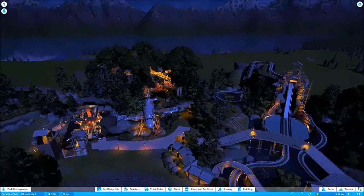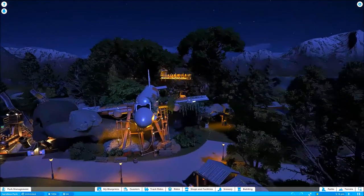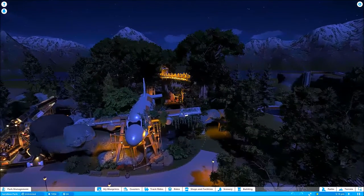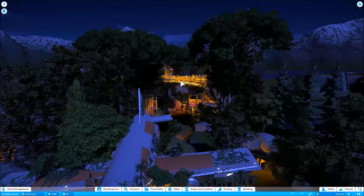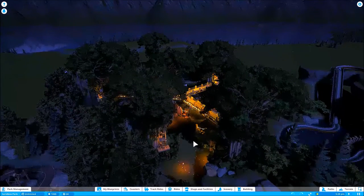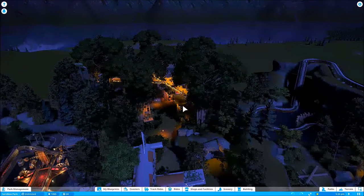Next part, I know you guys have been hearing me talk about this treehouse village. Got a lot of it done. Got the upper walkway done. Didn't actually let the guests get up on it because it just doesn't work out like you would think it would, and I didn't want to try to hide the path.